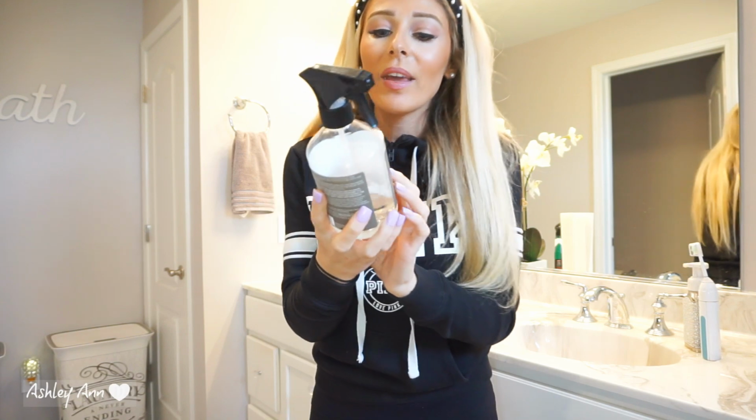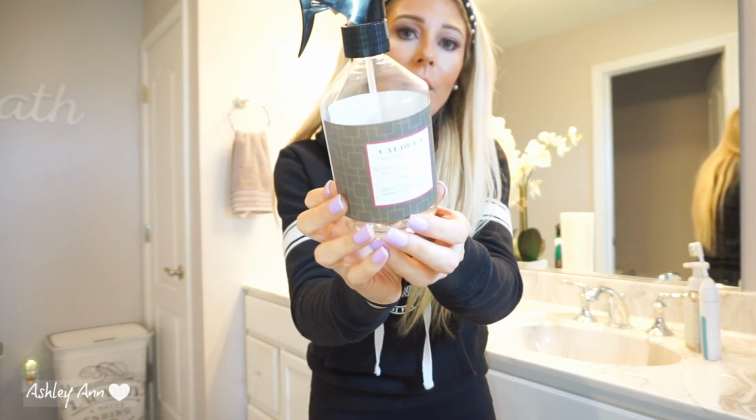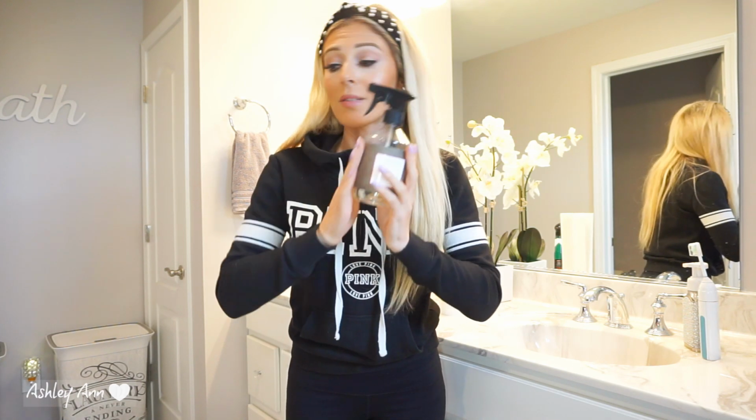We're going to go in with the Caldrea. This is the Rosewater Driftwood countertop spray. Right after I'm done with the granite and marble cleaner, since this is marble, I'm going to go in with the Caldrea to make this whole bathroom smell amazing. I will link this down below. You guys already know this is my favorite cleaning product. This bathroom will smell amazing until tomorrow. I'll be brushing my teeth at night and I will smell this amazing cleaning product. I would highly recommend it.